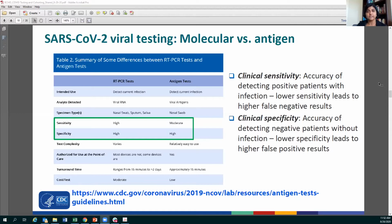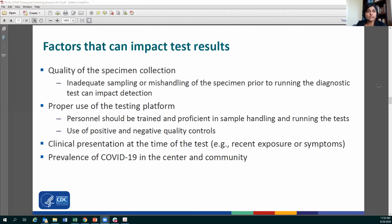On the other side is specificity, which is how accurately you get a negative test for an individual without infection. And so those two characteristics, which are really innate characteristics of the test, sort of balance between them. And sometimes as you increase sensitivity, you might lose some specificity and vice versa. Next slide.